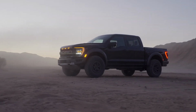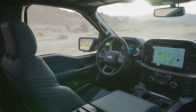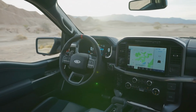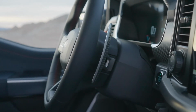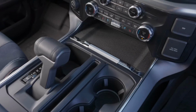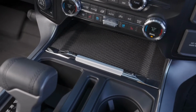In terms of technology, the 2021 Raptor employs a new 12-inch digital gauge cluster, a new 12-inch infotainment screen running Sync 4, an optional 360-degree camera system for when you and your spotter are on the outs, and a terrain management system with 7 drive modes that adjust damping, transmission, steering, and stability control behavior.